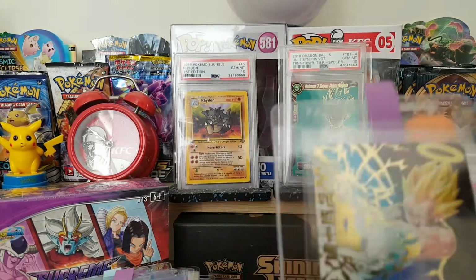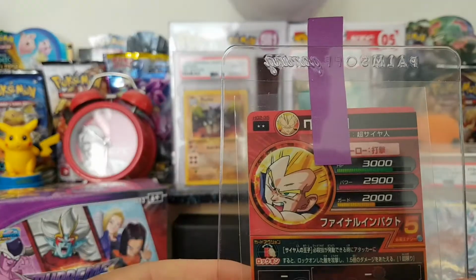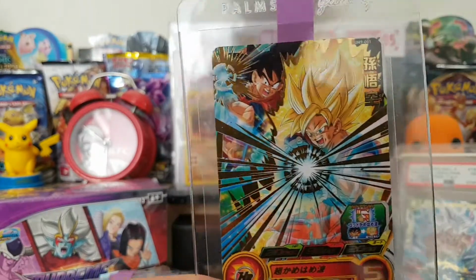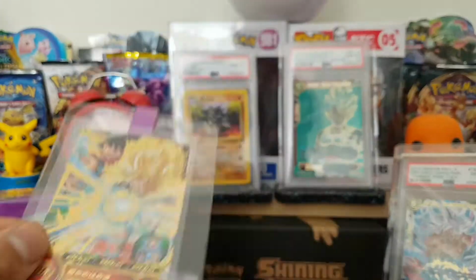Who knows? Vegeta, Final Flash, very cool. 2-star, so it's not that rare. You know how I feel about rarity sometimes. Very nice artwork here. Another 2-star.